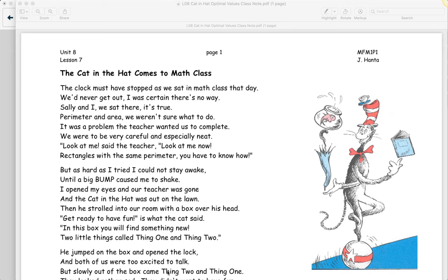Lesson 8, I think this is unit 7, lesson 8. Ignore what it says up there. That should say unit 7, lesson 8 is really an assignment. We sort of put everything together.